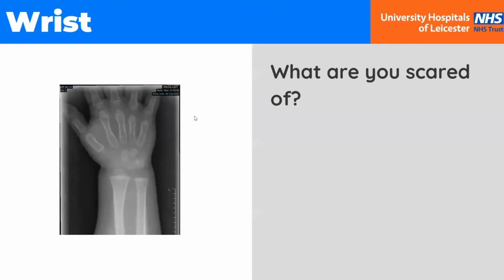Okay, so the wrist. So this also comes to a little bit of Kim's point. So the wrist, what are people scared about in the wrist? What can happen? It's really interesting, because as medical students, we spent absolutely ages looking at the bones of the wrist. And as a paediatrician, one of the problems is they're not really there. So the chances of anything significantly bad happening to those bones is fairly insignificant.